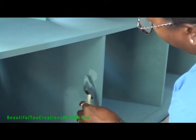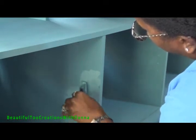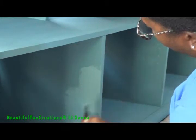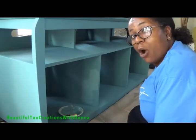And I do this all the time, because again, I don't like filling holes. But if you want to spackle and fill holes, well, you spackle and fill your holes. But as for me, I just like to kind of camouflage the hole. It doesn't make the hole completely flush, but what it did do was cover that hole so it's not as noticeable that there's a hole.